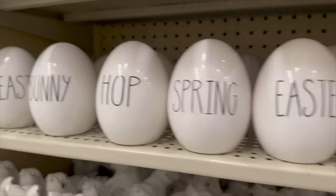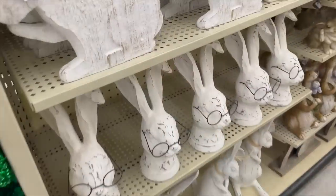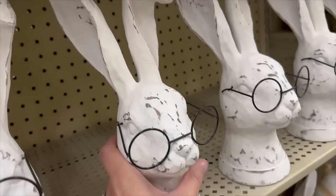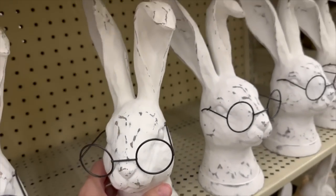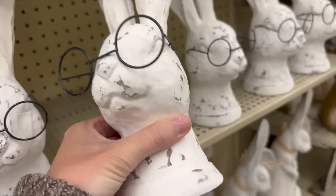Giant. They have a bunch of these little eggs if you're into Ray Dunn. They have them in gnomes. Yeah. Here's the rabbit I came looking for. Isn't he so cute? The little ear, the glasses.